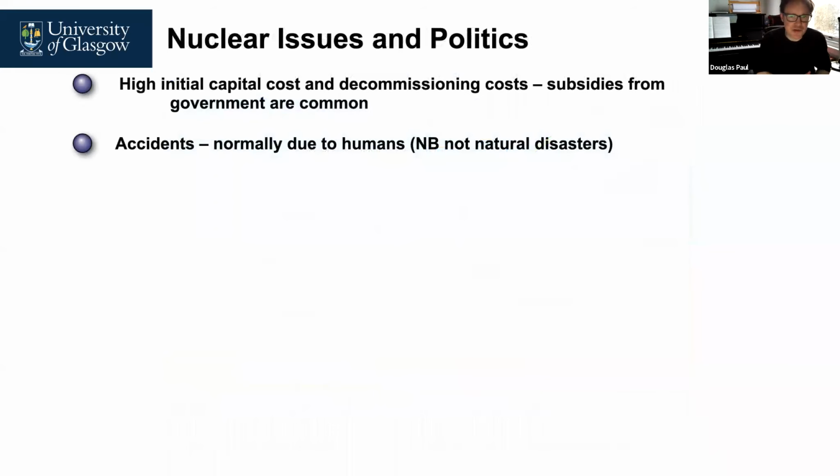So nuclear issues and politics. Well, high initial capital costs and decommissioning costs. So we'll talk about this in great detail in the last lecture when we look at the economics of different forms of power station and fuels. But the real problem with nuclear is an extremely high capital cost. So some of the new nuclear power stations are talking about 20 billion euros as the cost to build it. And that limits who can do it.